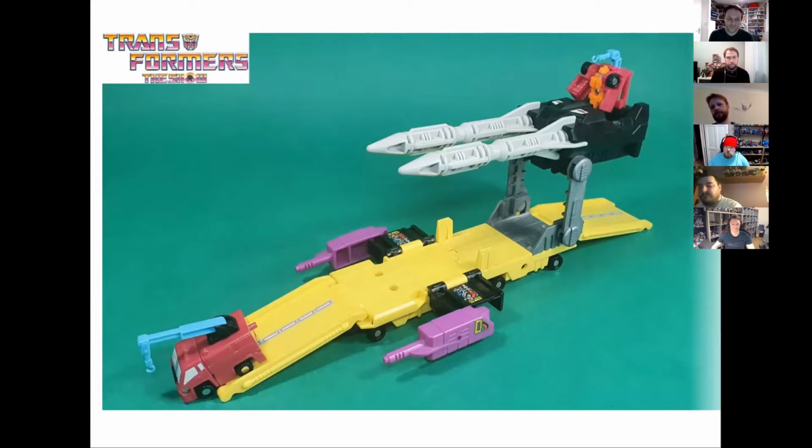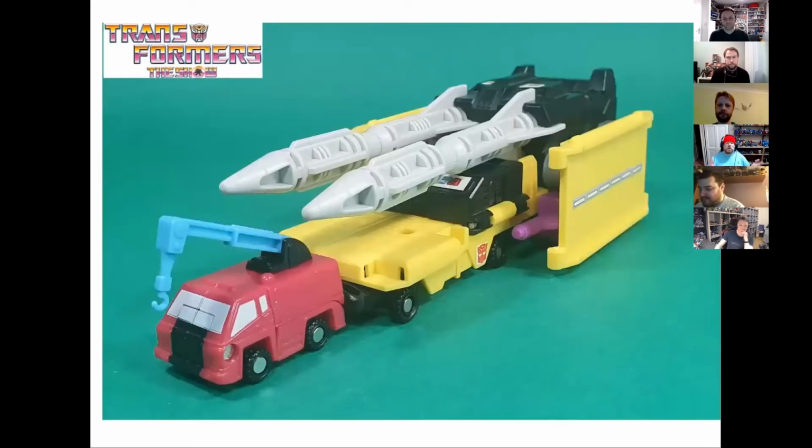I had the tanker one. Yeah, I did. But this is the one, this is it. That's the money shot, isn't it? And it even just looks awesome in its transport mode. Just an absolutely, exceptionally fantastic Transformer. And stop sharing. And that was basically awesome.